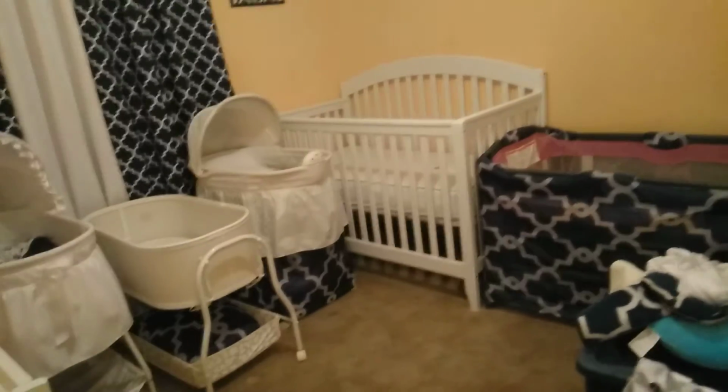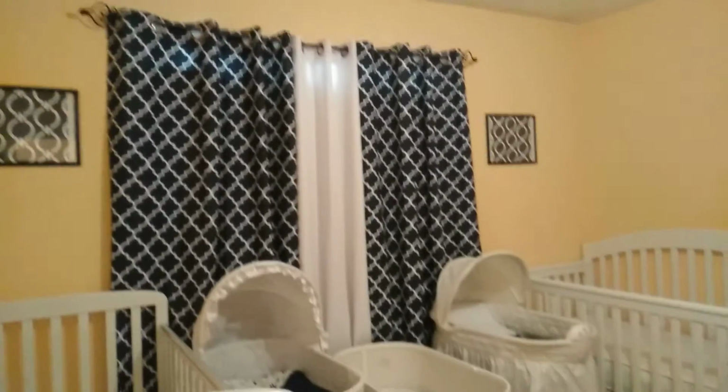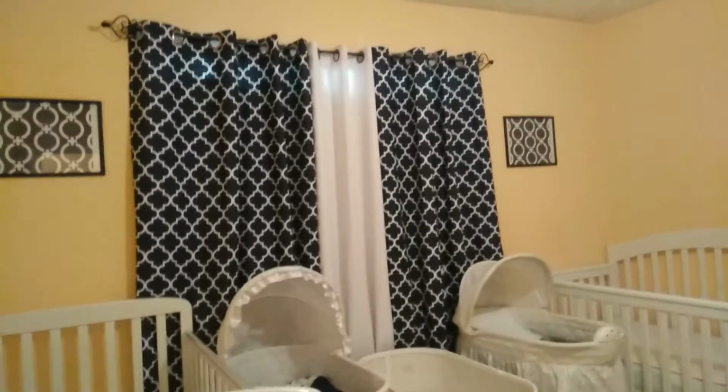And I've got some material here that I'm going to use for sheets for the beds, which was the curtains that I used when they were in my closet. I made the girls a bedroom in my closet. Y'all remember that video? I'm going to use those curtains for sheets in here for the babies.